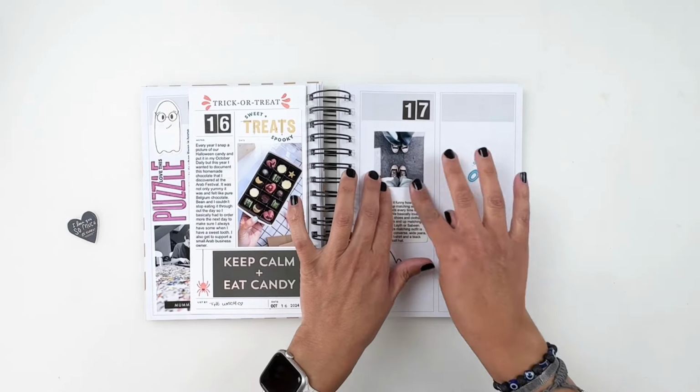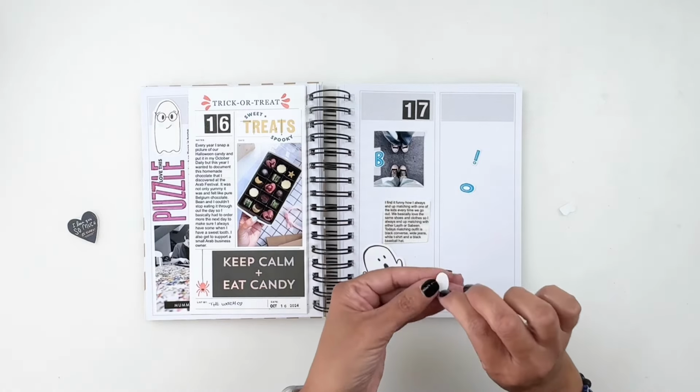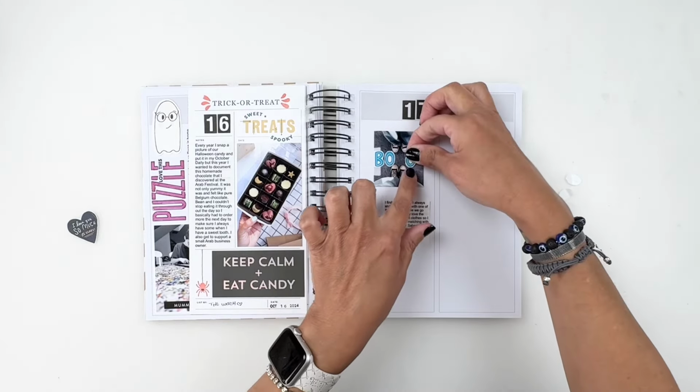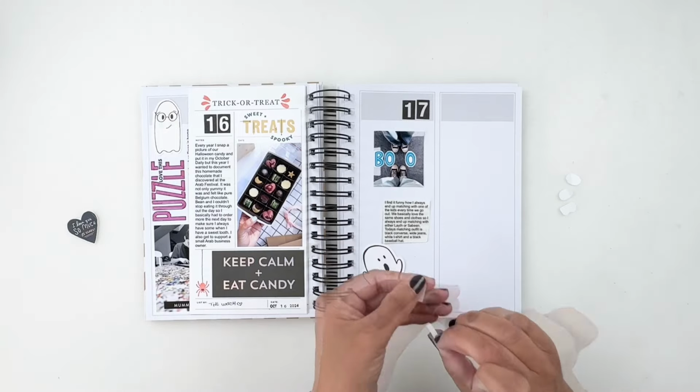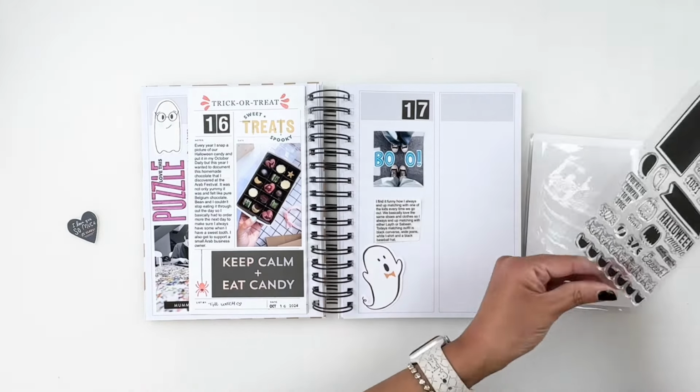So everything's trimmed out. I'm gonna go ahead and stick down my Boo directly on my photo. I also grab a stamp set and stamp ink right underneath my photo. I wanted to stamp something between my photo and journaling. But I'm gonna say something.